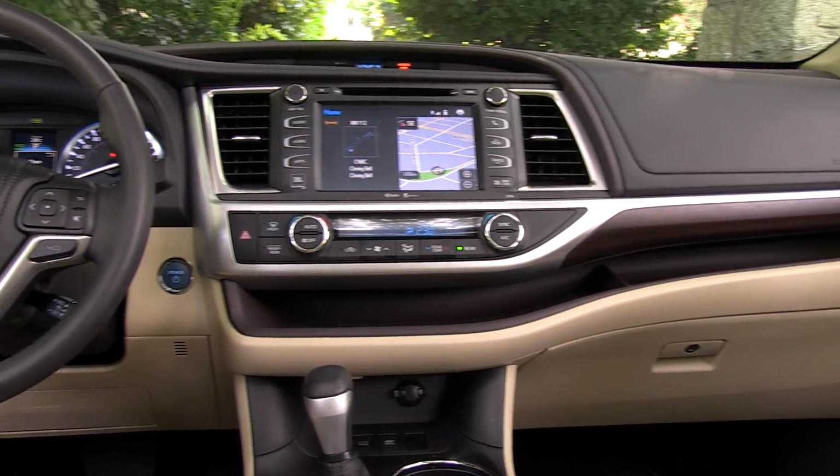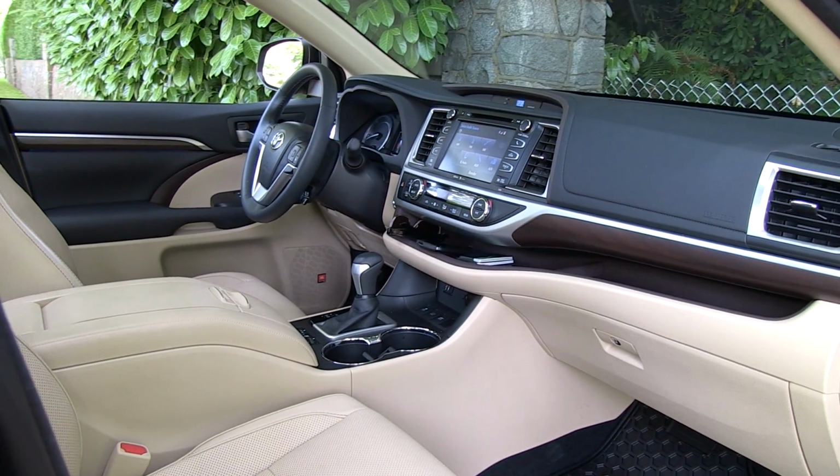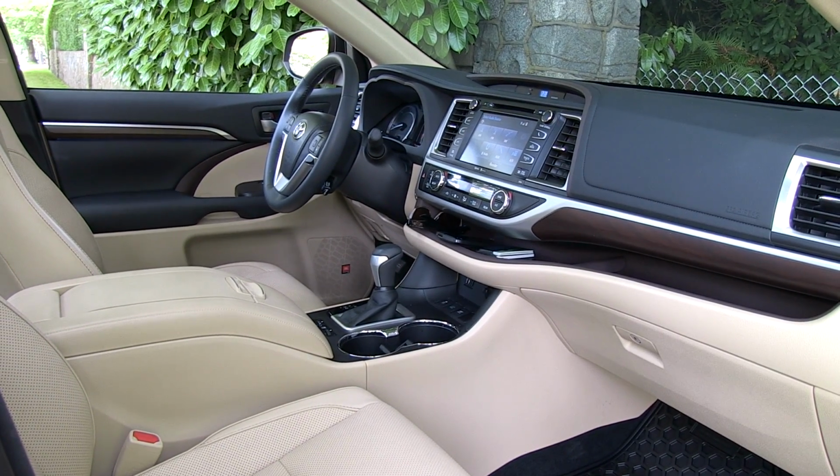Now, is there something negative about this vehicle? The only thing I've ever found driving both the gas and this hybrid version is the 8-inch screen that's optional. It has some kind of coating on it. I think it's to give anti-glare properties, but what it does is it sort of filters out the sunshine or the daylight onto the screen and kind of washes it out a little bit. So pay attention to that and see if you can live with the way it looks. But it's not like you can't see it, it just seems a little bit washed out.